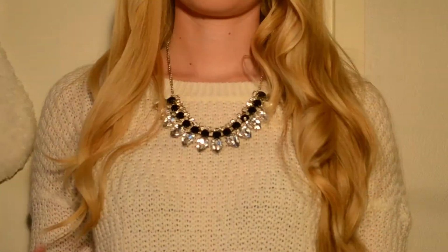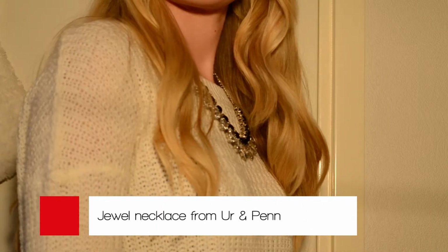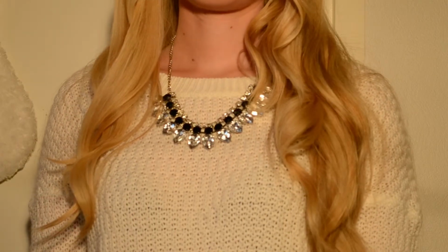And I've liked pairing this sweater with the necklace that I'm wearing right now, and it's just this really beautiful jewel necklace with different shapes and sizes of jewels in black and white. I picked up this necklace during November as well, and it has hands down been my favorite accessory of the month. I got it from a store called Europen, and they had a huge sale, so I got it at a discounted price as well, which is fantastic.